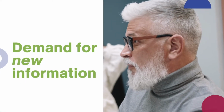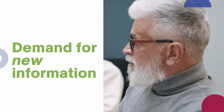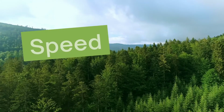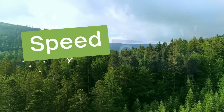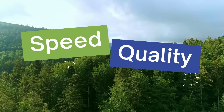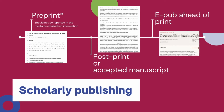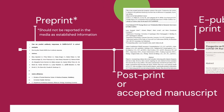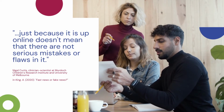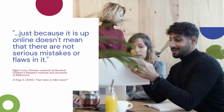But the global pandemic propelled demand for any new information on COVID-19. In a situation when new information is so crucial, it's important to keep in mind how the drive for speed can run up against the ways that scholarly publishing ensures quality. There are concerns that urgency creates an opportunity to disseminate fake news, especially when the news media represent preprints as established information. Remember, just because a preprint is online doesn't mean there aren't serious mistakes or flaws in it.